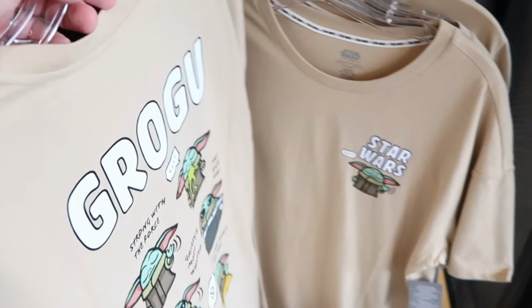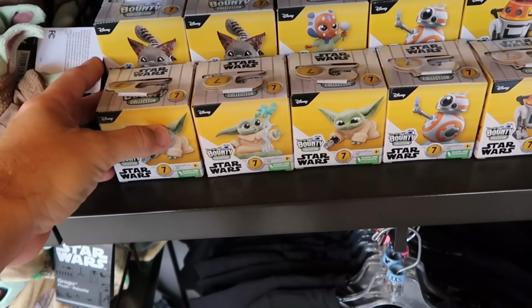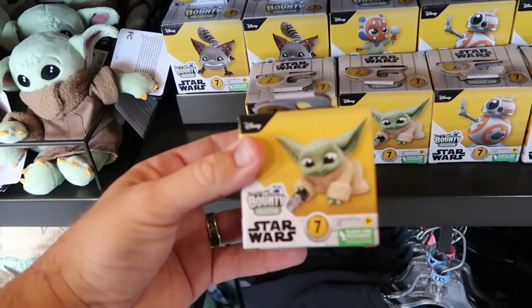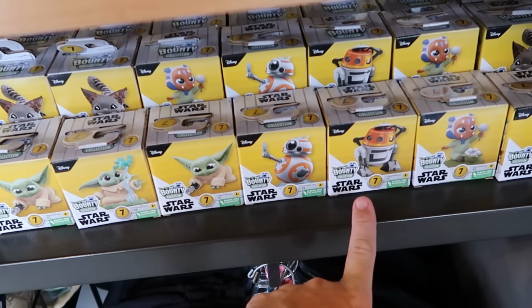These are $35 a piece, but the backside of this one is really neat. On the opposite side of the shelving though is even more really cool Star Wars merch. How about this from the Bounty collection? You have the little Grogu action figures, but they have a couple different ones here. They have BB-8 and then the Chopper droid.